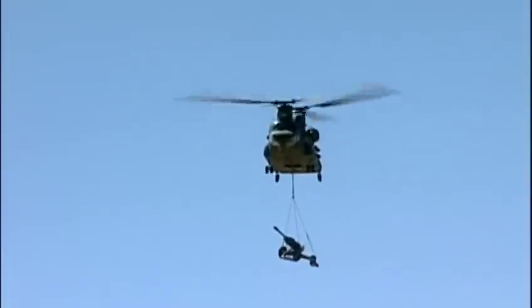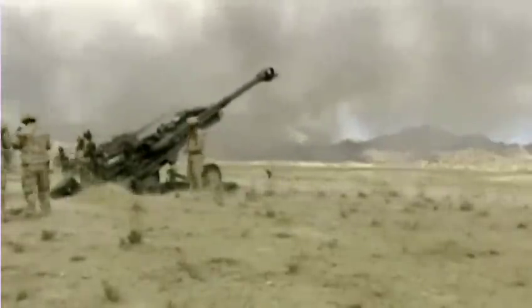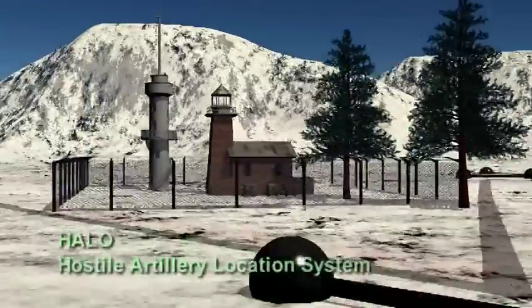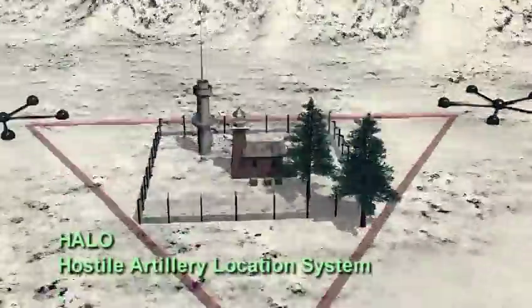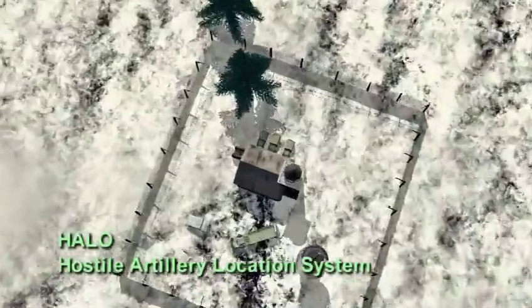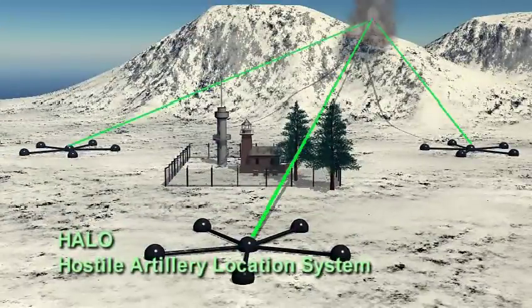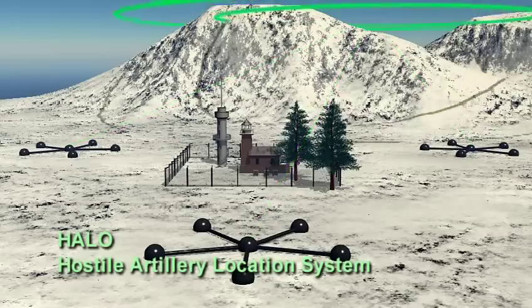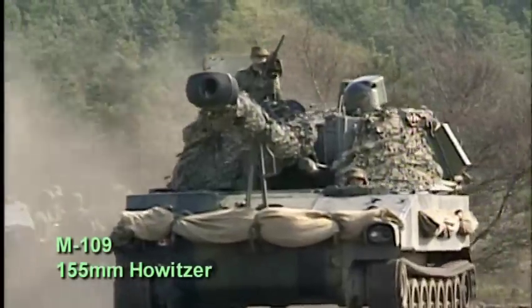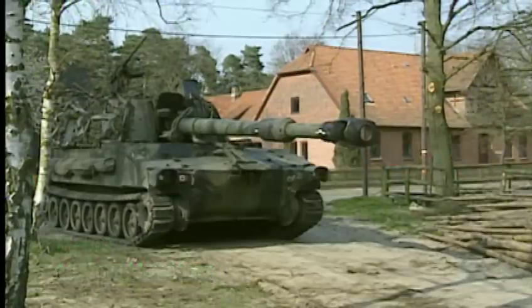With the recent arrival of the M777 155 howitzer and other capabilities such as our mini UAVs, and the locating equipment that we've got, the acoustic weapon locating system, and our most recent arrival, the light counter mortar radar, these bring capabilities to the combined arms team that have never been seen before, and really enhance our effectiveness on the battlefield.